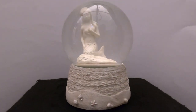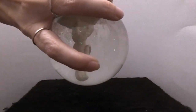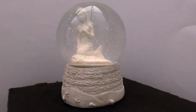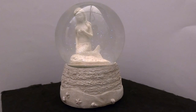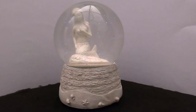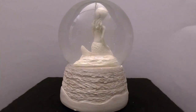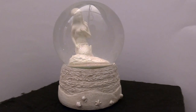But so a mermaid sitting on a rock, and the only color is the glitter. I couldn't remember what glitter was in there. Looks like red, blue, and green. And then the base is sand. Looks like a sandy beach with seashells and starfish. So yeah, one of those unusual all white snow globes with an all white figurine. Oh, this will go in the mermaid section.